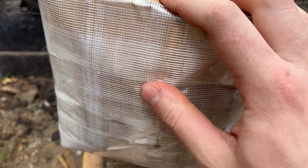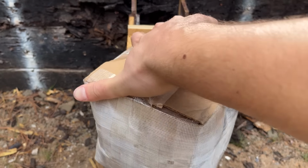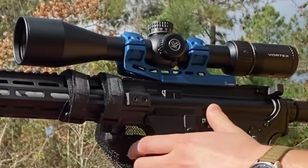Not even a dimple or anything. Come on, Bear Claw. Even though it's a bonded bullet, I bet it got ripped apart in there. But let's jump to the M855 and not the A1 this time.